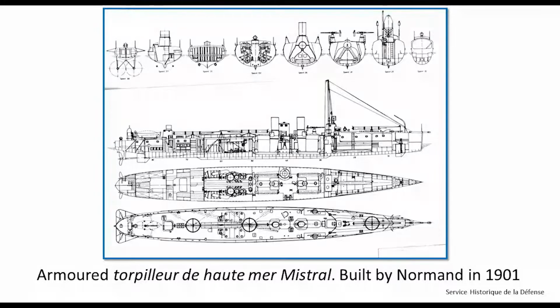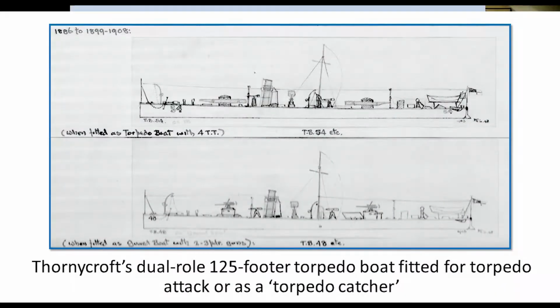It's interesting to note how much difference the skill of the yard made to the performance of boats. Boats built by Chantier de la Loire to the exact same design only managed to make barely 26 knots. The initial British response to the sheer numbers of French and Russian torpedo boats was a group known as the 125-footers. They were actually closer to 130 feet long.